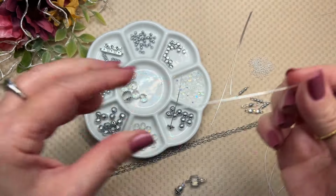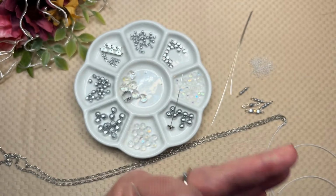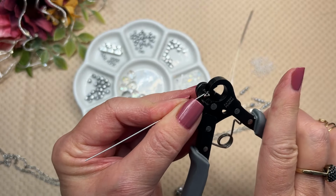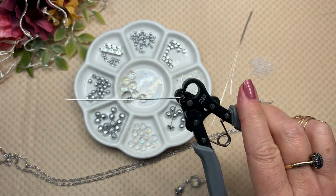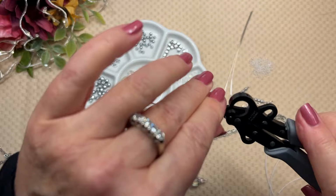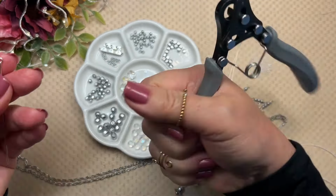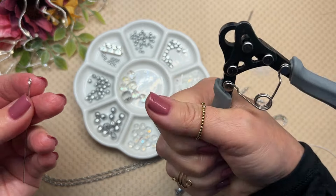I'm just going to take my 20 gauge wire from Soft Flex and my one step looper, if I can get untangled from the microphone cord. I've just been doing simple loops this way, but if you're good at doing them with your pliers or you don't have this tool, you know, when I have a bunch of components to make, I don't put it down.